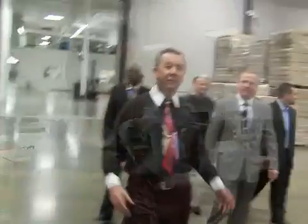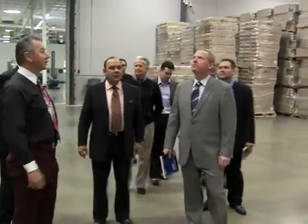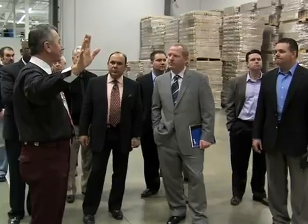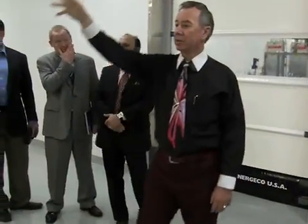You can see right here the massive size of this facility. This is colossal. Through that far end down there is where all the semis bring the raw materials in. Things like boxes, bottles, stuff like that, as you can see around here, they get stacked and put here. The actives go into a quarantined area where they're tested to make sure they are what they are. And then bottles are dumped in here.